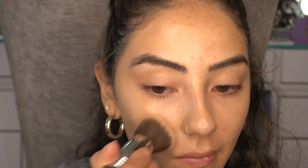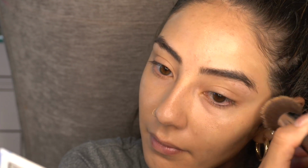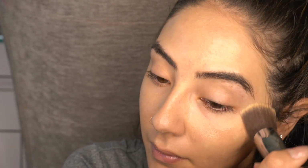And it does have a little pump. I love that. It reminds me of the Becca, what was it called? The Becca Love is the foundation? I don't know. It was something Becca. If I can find it, I'll leave it right here so you can see. But this one is a little thicker consistency. It doesn't really run down my hand like the other ones do.